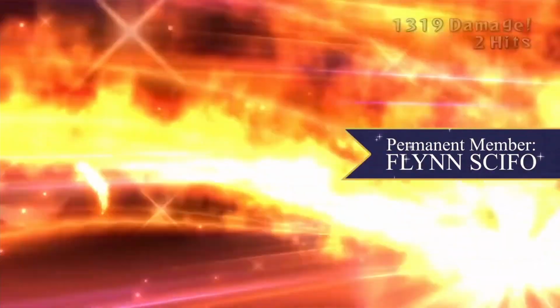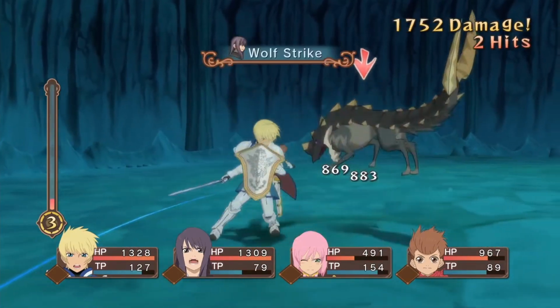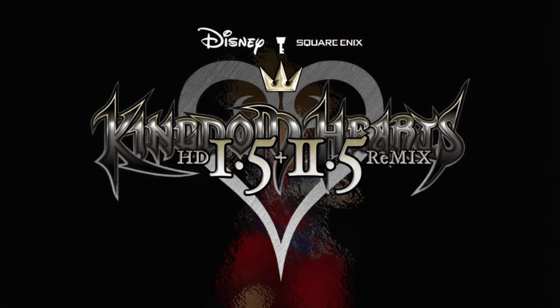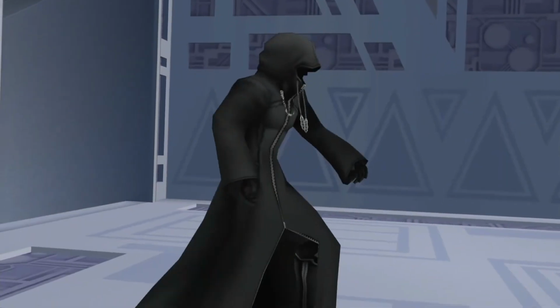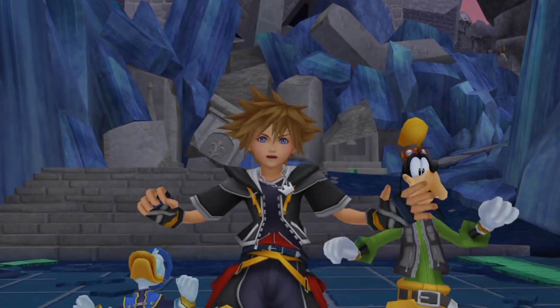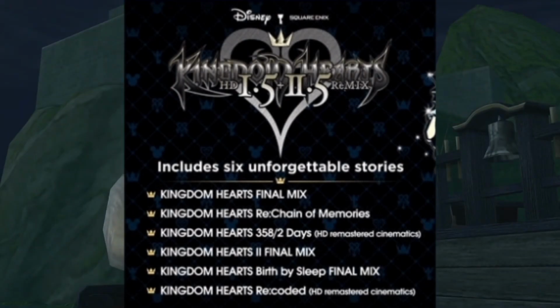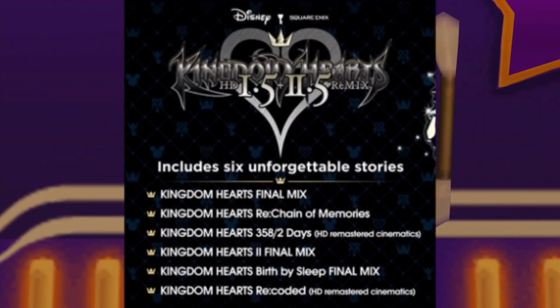Wait a minute, you want something more bang for your buck. Okay, I think I've got something for you here. So we have Kingdom Hearts 1.5 plus 2.5 HD Remix. That is one long title. However, this is a compilation game from Square Enix and Disney for a cracking £8. Now this compilation of the remastered PS2 games also includes loads of extras, including remasters and remakes. Now, I'm going to put the whole list of games on the screen because I'm just going to be rambling for ages with it. So there we go.